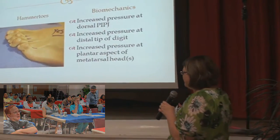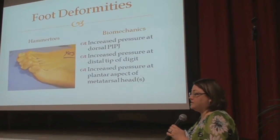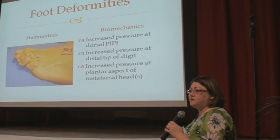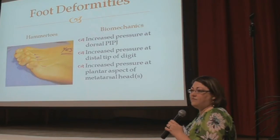Okay, so I want to talk about just basic foot deformities. These are the kind of foot deformities that we can correct early on and save this patient a lot of trouble, save amputations, just save everything all the way around.